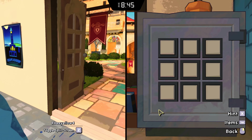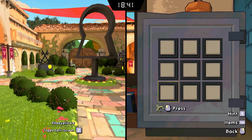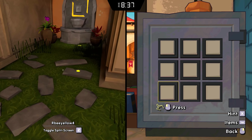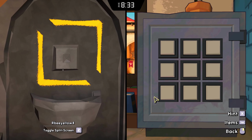I'm going to go look. Go the other way? Go the other way? Yeah. Okay. Oh, wait, go up. Go up, look up at the thing. Look up at this. It's square.